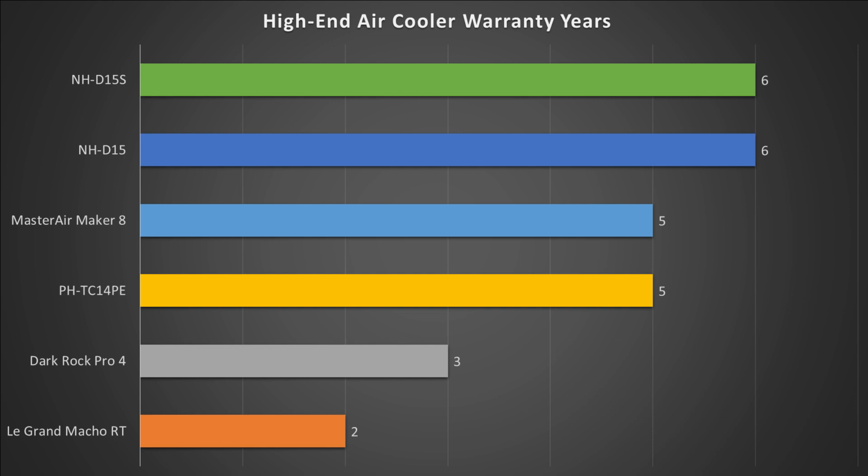The Dark Rock Pro 4 comes in at 3 years, which is okay, but does make you question how much faith they have in the longevity of their product. Then the Legrand Macho RT comes in at only 2 years. I actually had to contact Thermalright to get this number because the warranty information wasn't anywhere on the Legrand Macho RT's packaging or instructions. Not a very good sign for long-term support for the Legrand Macho RT.